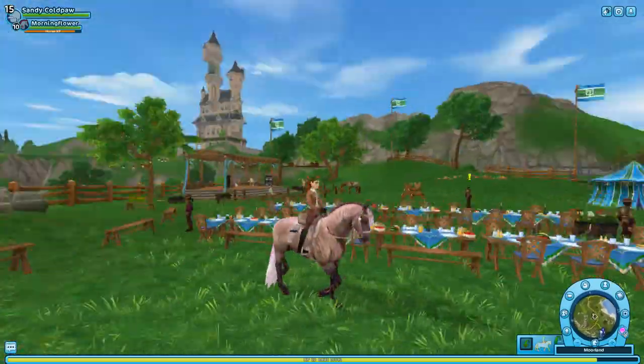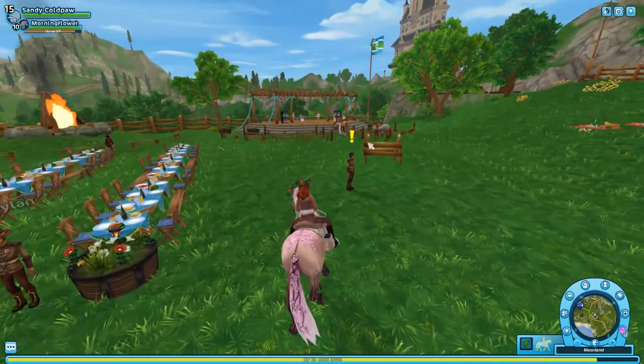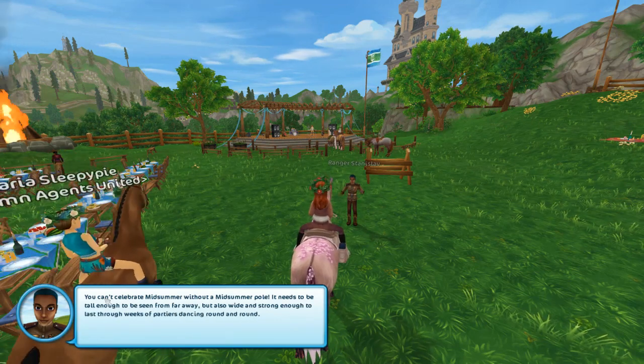Ooh, I've got 25 minutes left on my banana bread! I'm baking banana bread, and it's in the oven right now while I'm recording, so, yeah.